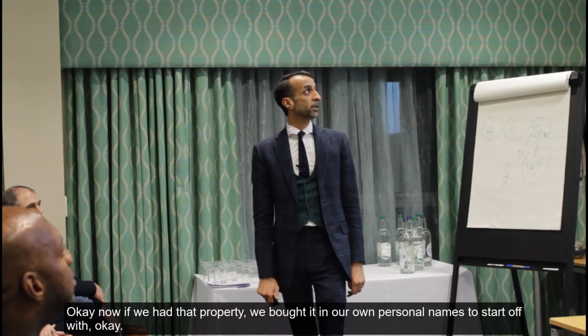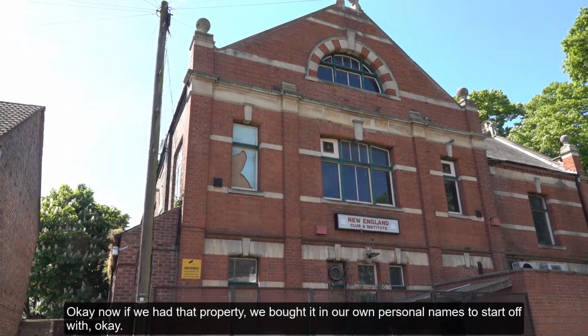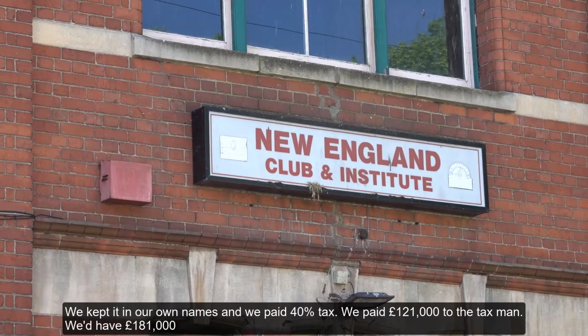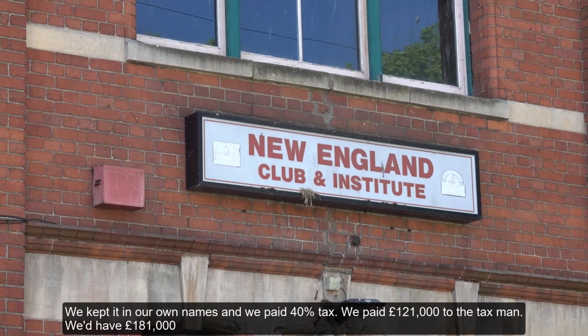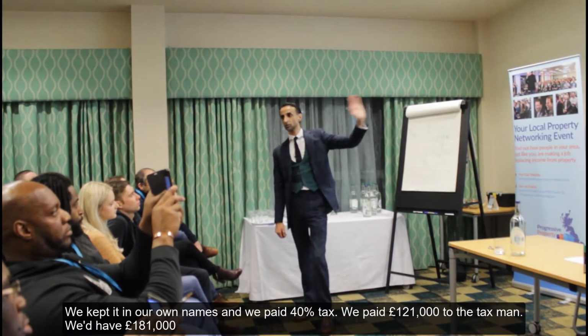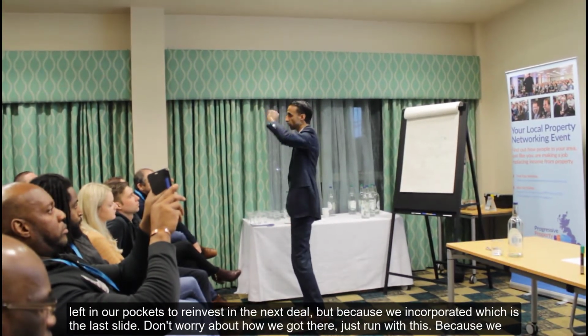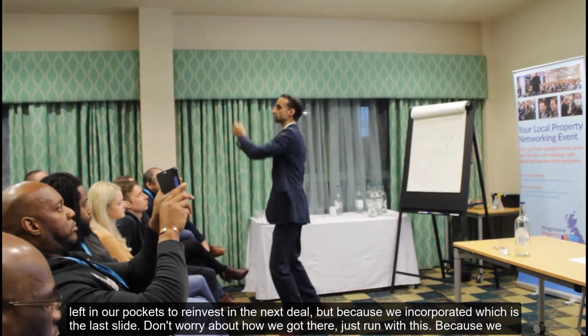Now, if we had that property, so we bought it in our own personal name to start off with, okay? If we kept it in our own names and we paid 40% tax, we'd pay £121,000 to the taxman. So we'd have £181,000 left in our pockets to reinvest in the next deal.